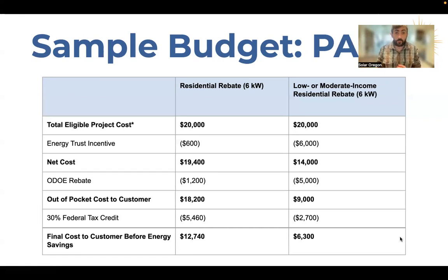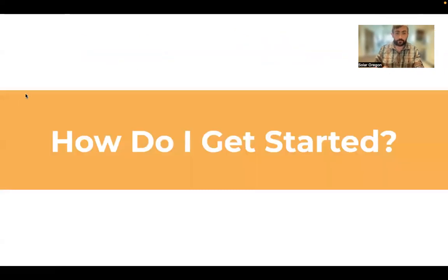Hopefully this gives you some kind of idea of what a solar system costs. I know that that's probably a big question on your mind. Please do still take this with a grain of salt. Next, what we're going to talk about is how you get started on getting quotes to see what solar will actually cost for you in your home, in your situation. So how do I get started?